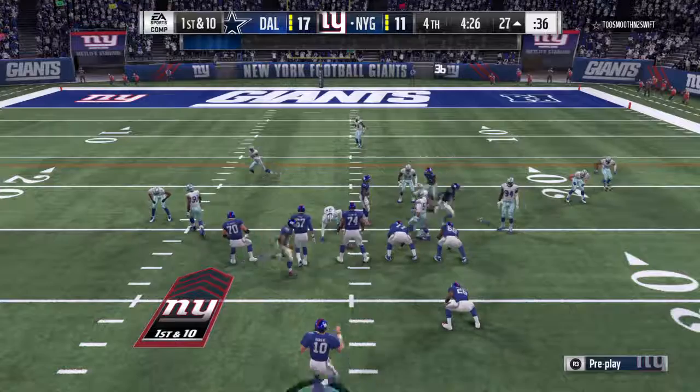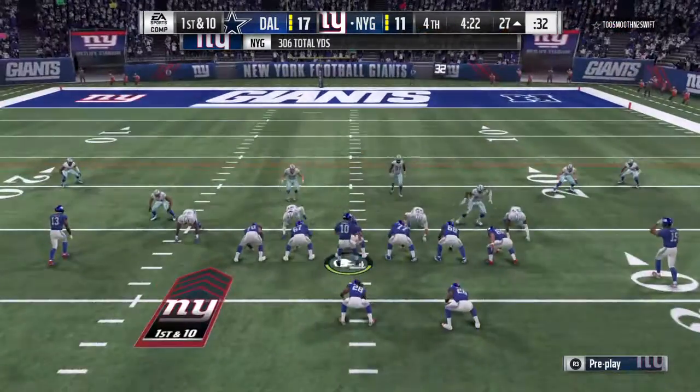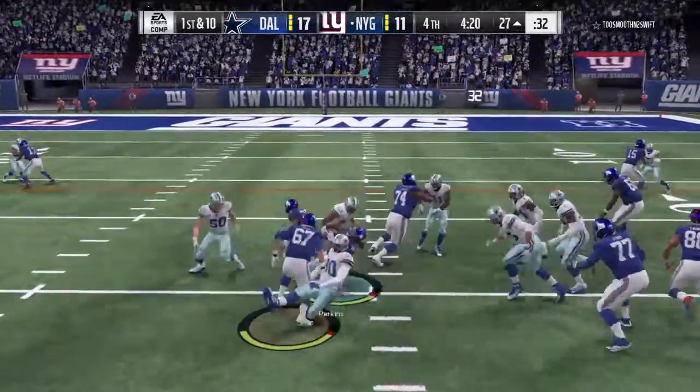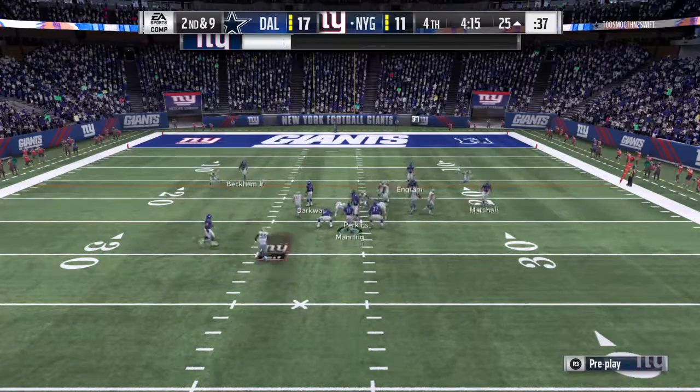Manning able to find OBJ there for a Giants first down. They'll give the defensive guys a little bit of credit. They didn't let the deep ball beat them on that play, did they? No, the drag, that guy can be your safety valve. We saw it right there. Yeah, and it picked up a first down for him, too.